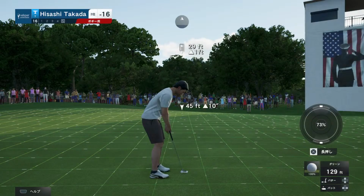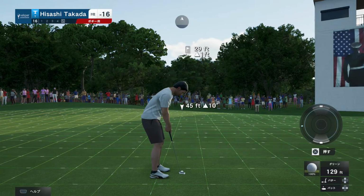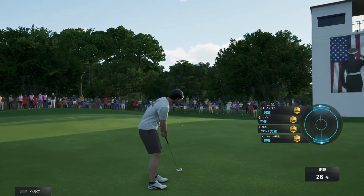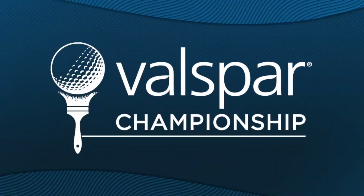This one for bogey. And he's down there. You've got to read it. It's a little tricky to see. It's not a straight putt. There is a bit of right-hand movement at the end. Ooh, nice stroke. Get in the house. Wow, what a putt.